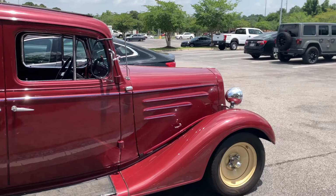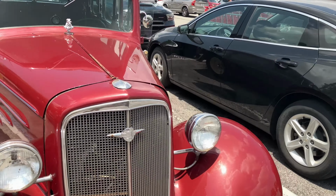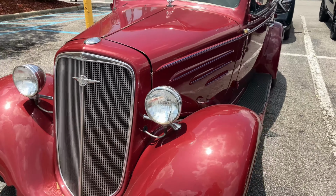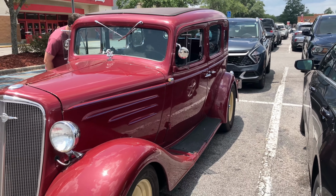What a car. This thing's awesome. What is it? It's a Chevy, but I have no idea what it is.